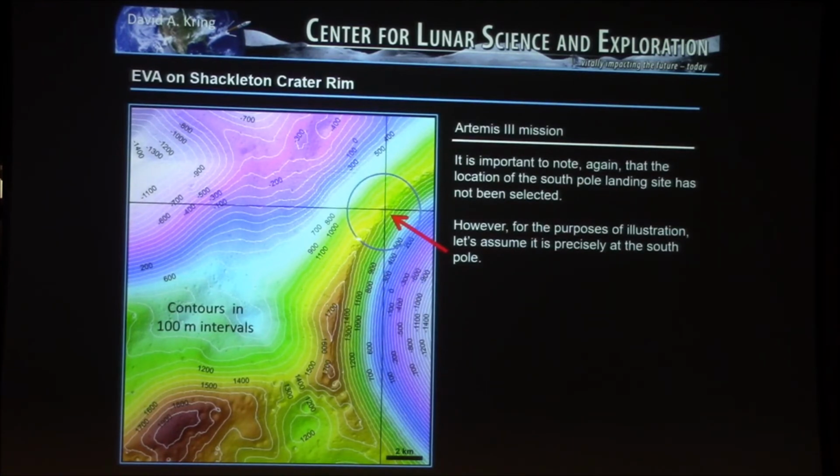Okay, so let's now talk about what the crew might have to overcome. This is a topographically complex area. I've said that many, many times. Here's our South Pole. This is now contoured in 100-meter intervals. And again, I'm going to say this over and over again: the precise landing site's not been selected. Somewhere in the South Pole area.